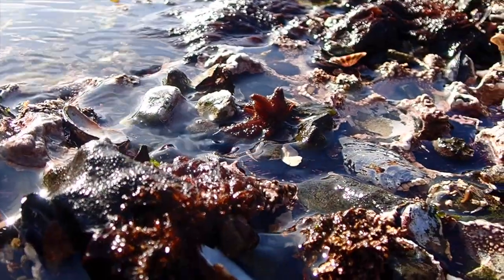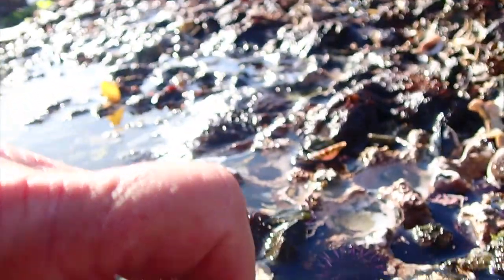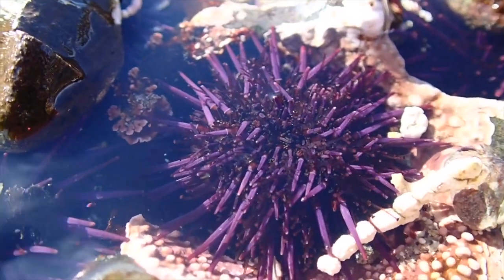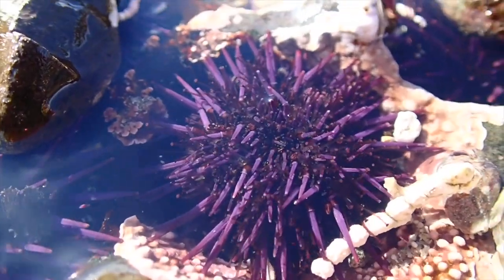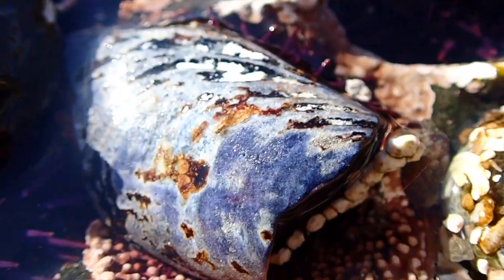Let's see what's under this mussel shell. Oh, what's so cool is under the mussel shell, this purple sea urchin had covered itself with a mussel shell to protect itself. What a cool thing to do. And how does it hold the mussel shell on top of it? I'm replacing it. It has little teeny tube feet that can go out there and hold that shell on top of it. And as the waves break over it, it keeps that shell on top.